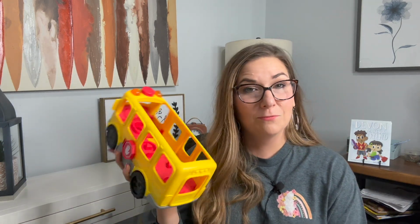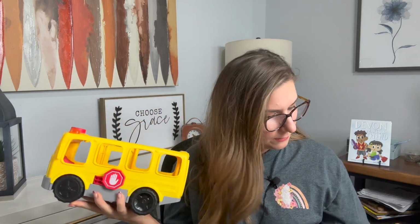The next activity is going to be playing with bus toys. Yay! I have my Little People bus with my toys. Whoopsies. Got a pink bear. My daughter put in the bus for me. She's been playing with it for the last couple weeks while I've been waiting to film this video.